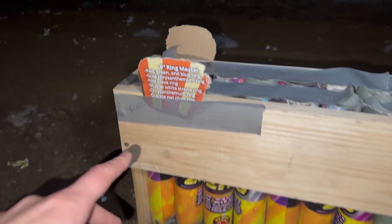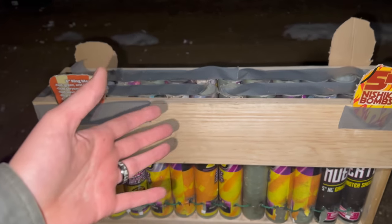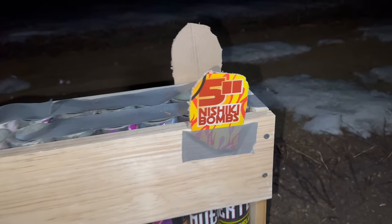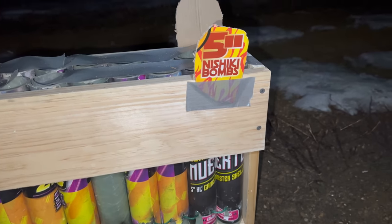So now we're opening with 6-inch canister shells and then going back into 5-inch cans over here. So we're gonna get like a nice compare and contrast 5-inch versus 6-inch, see if there's any difference in noise or performance. And finally, we're gonna finish with the 5-inch Nishiki bombs. So shells 13 through 18 are gonna be the Ringmaster. And then immediately following that, so that'll be shells 19 through 24, are gonna be the 5-inch Nishiki bombs.